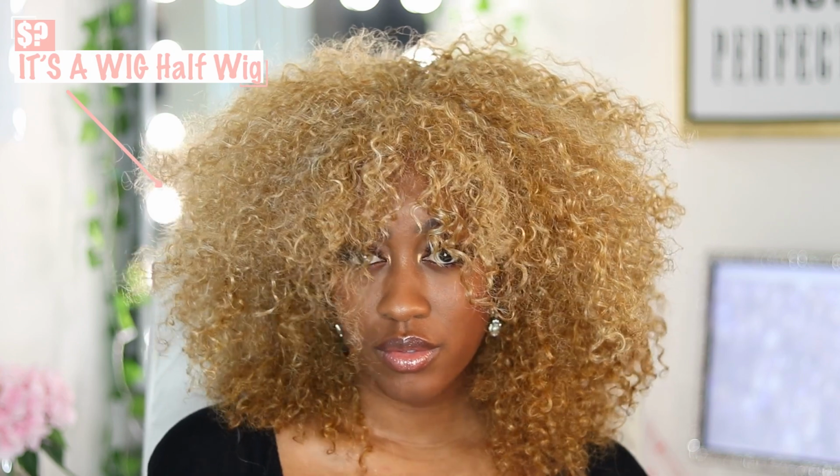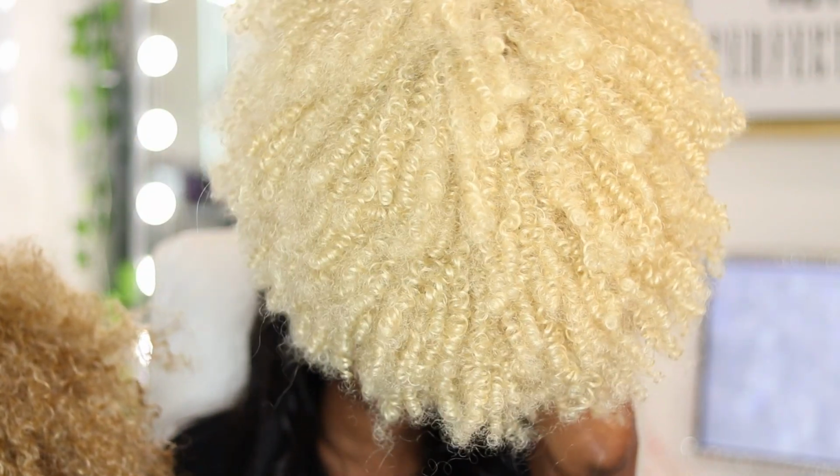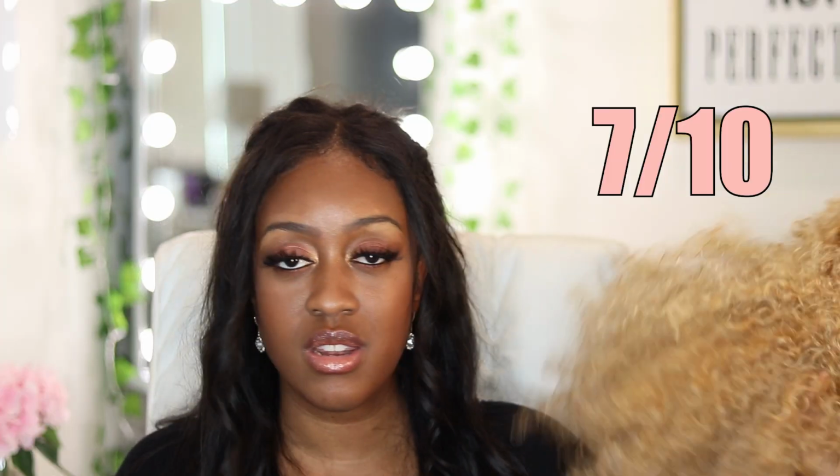Okay, so now we've got a half wig joint similar to the other one, but I'm going to actually pull up the other one so you can see the difference in density. You see how you can see through this one? You quite literally cannot see anything through this. It's a lot lighter. It's not heavy. The other one is quite heavy. It's got the half wig comb in the front. A 7 out of 10.